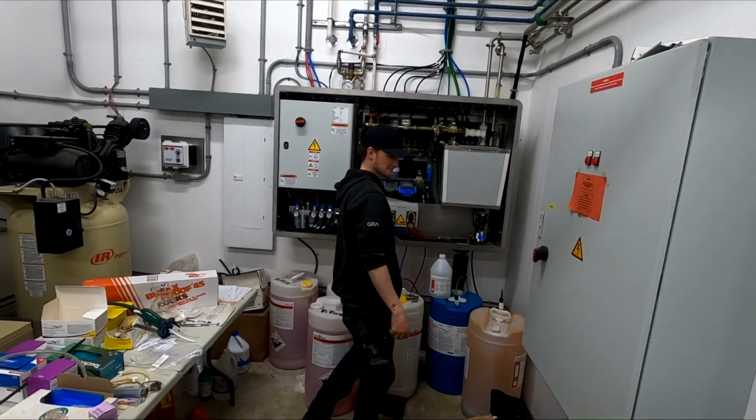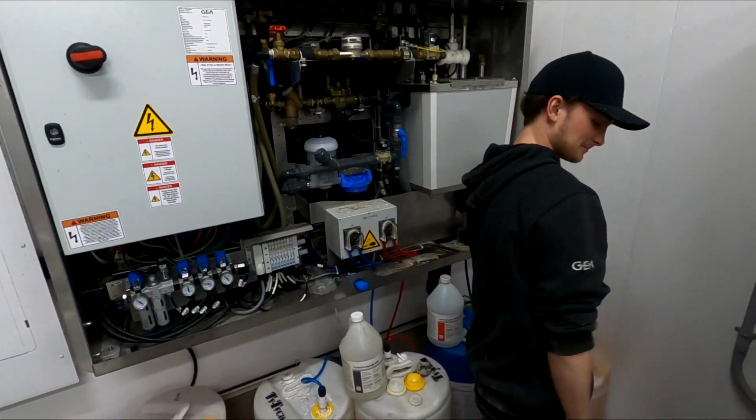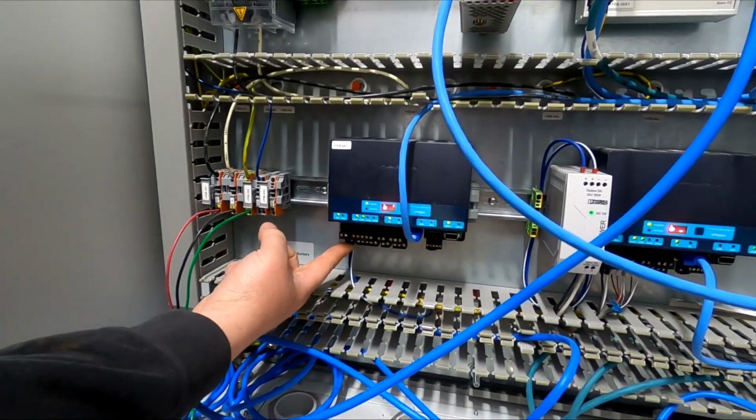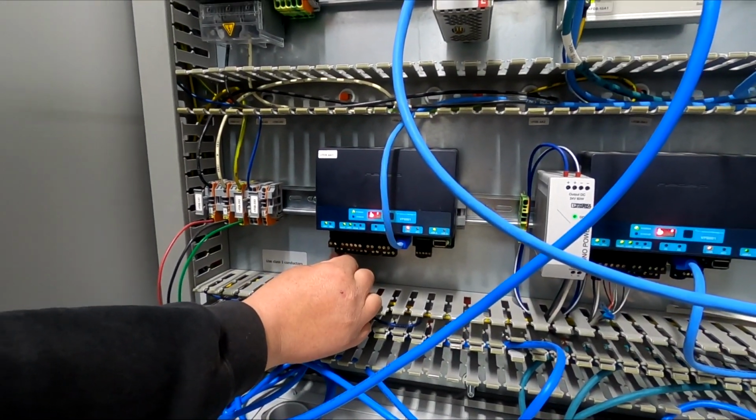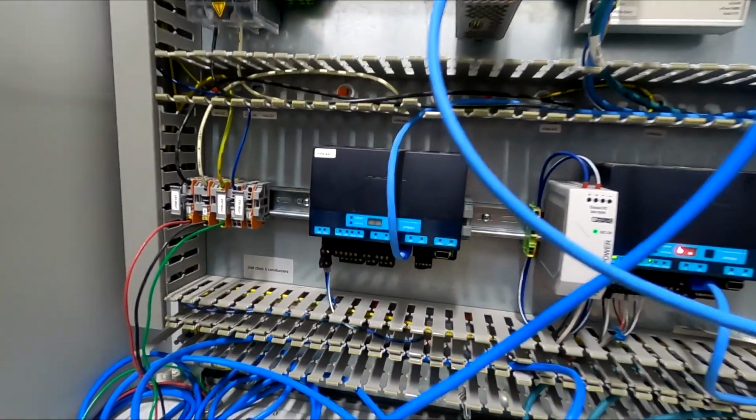We're gonna come back in here to the mechanical room. He shut that box off. That is the supply unit. And then down here, the Velos. What exactly is a Velos? Velos is what communicates with the computer. So we're just gonna shut that off.